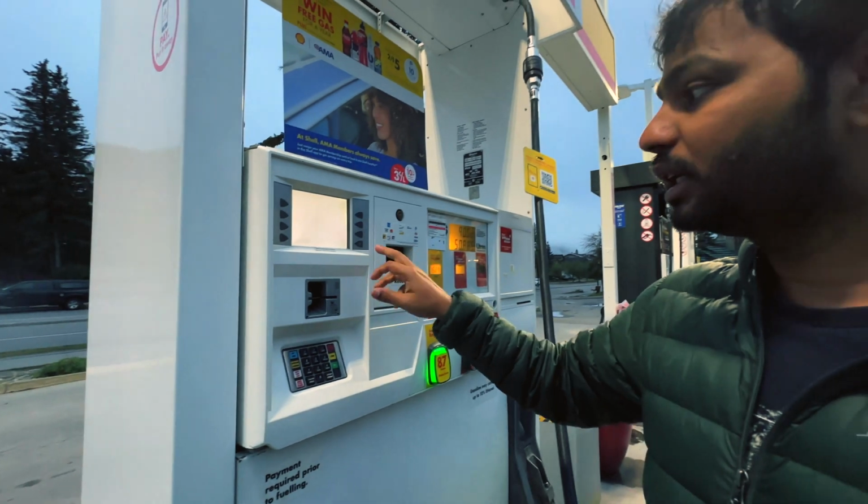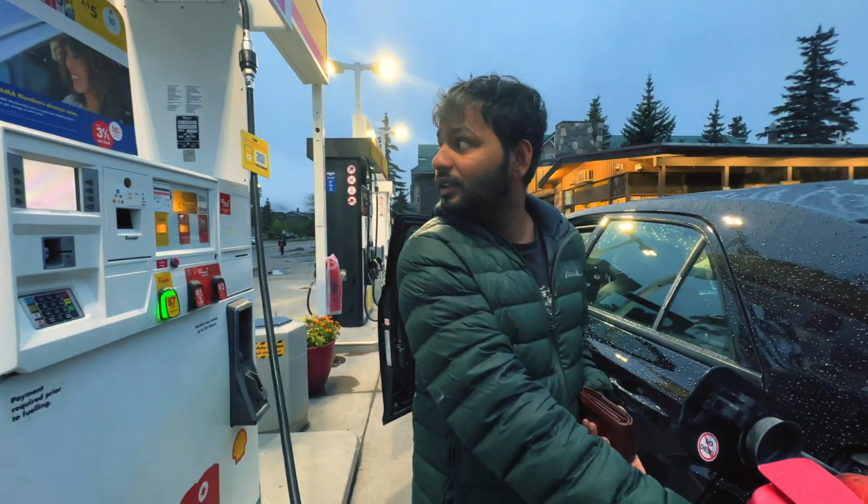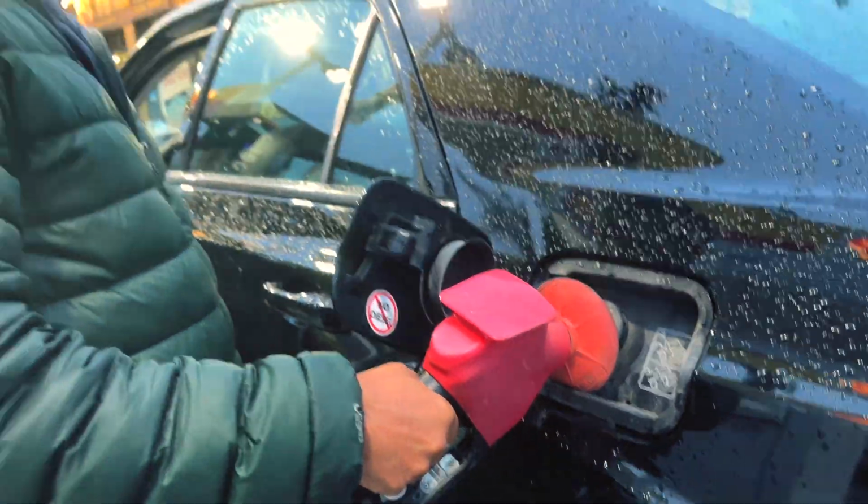So we are filling our tank for the first time, this one. It's 3 degrees right now. So putting $50 of oil in this big ass Chrysler.